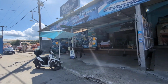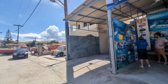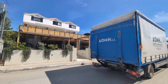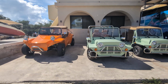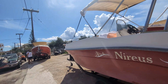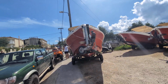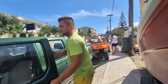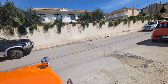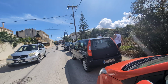Loads of these trip places are doing all sorts of special offers. Time of videoing is mid-September. And you can hire the buggies. You do loads of boat hire here as well. So you can actually hire a boat yourself, either with or without a skipper. All these buggies are for rent as well. I'm going to go out touring. A few of you. I'll chip in and get yourself a buggy.